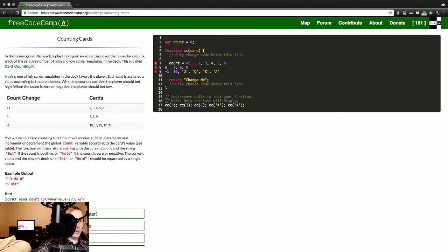Okay. So, count equals count + 1 if it's a 2, 3, if card is blah, blah, blah. That makes sense. Okay, hold on. Should we do a switch statement? No. Don't do a switch statement. We could. Do I want to do a switch statement? I think it would be easier with an if. We're just going to stick with a traditional if statement. I realize we could go the switchy route, but we're not going to.